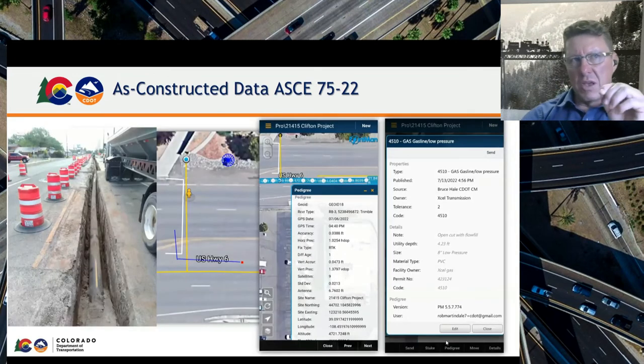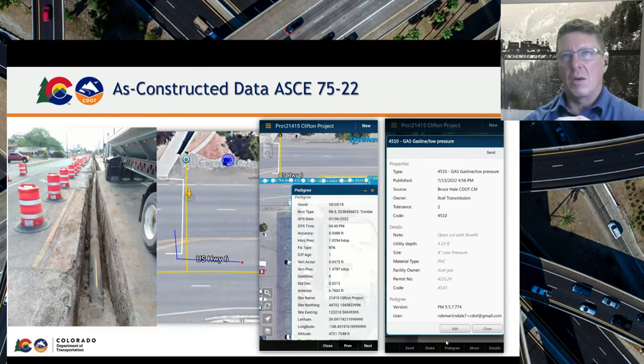And so this is an example of how Colorado has set up our database for data capture. You look at the two screenshots on the right, you'll see on the far right details like the open cut with flow fill, the utility depth, that it's a low pressure 8-inch line, it's PVC, it's Xcel gas. We have a permit number that was issued by CDOT to install that in there. There's some survey codes that allow our data to move back and forth from the GIS platform to CAD.